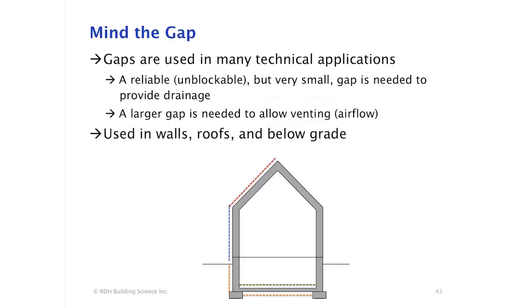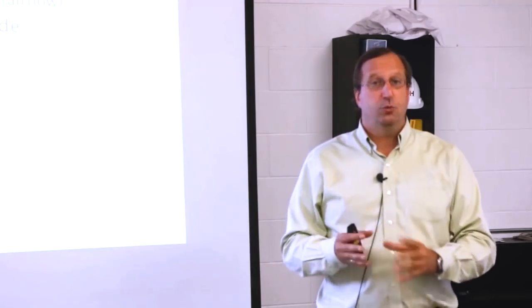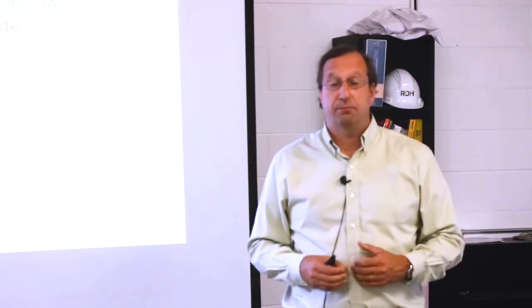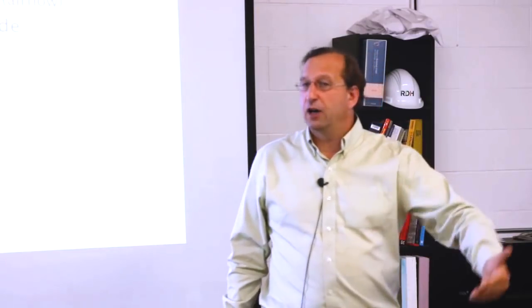Another thing that's important in many drain systems is that you need a gap. It's not enough to have the membrane that stops water from moving further in the wall. You need to have a gap to allow water to drain to an exit. And the amount of water we're talking about is usually fairly modest. But you do need to get rid of it. And that means you need only a modest size gap. Even a 1/16 of an inch might do. But often we're using slightly larger ones, 1/4 inch or something like that.